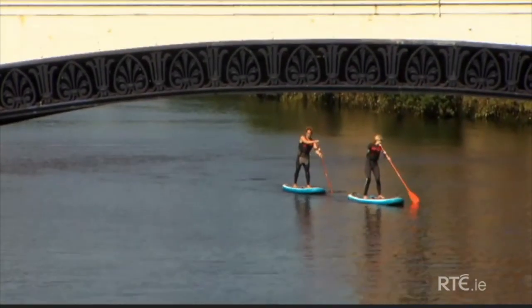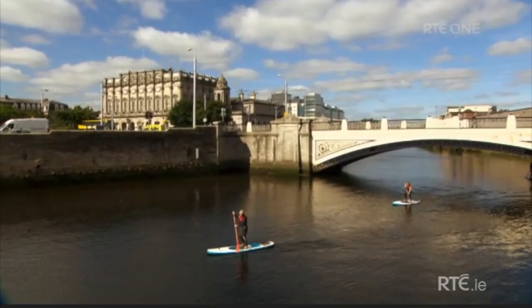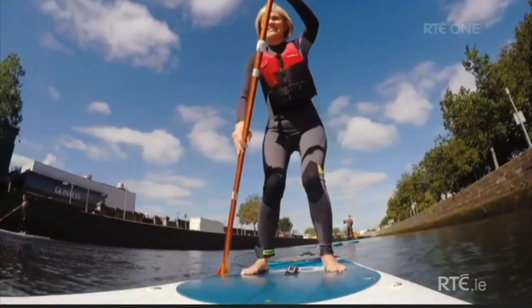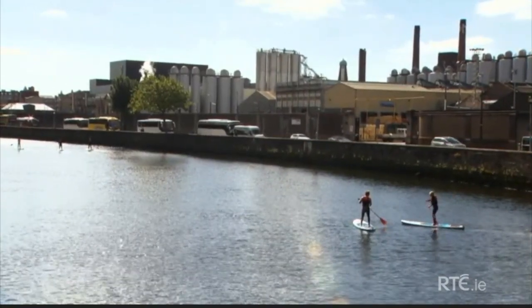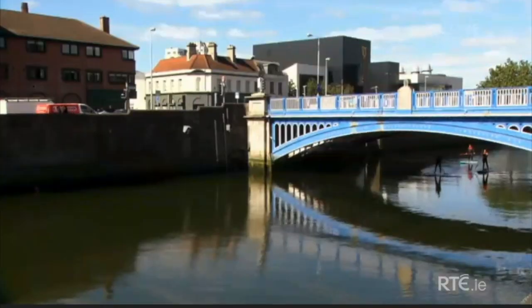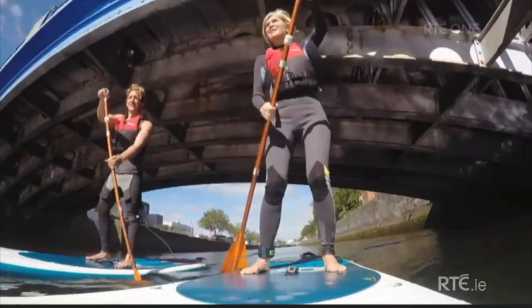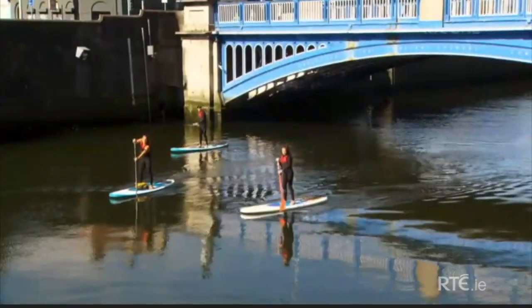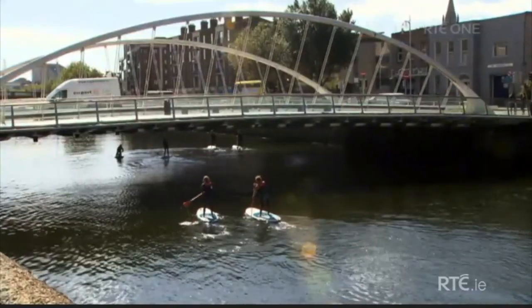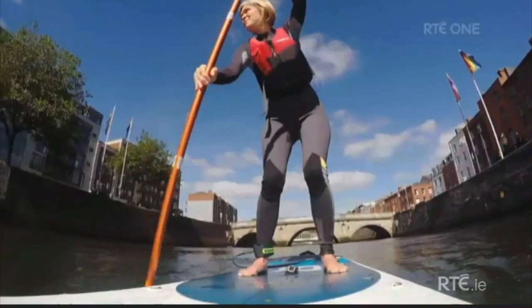I'm also getting the hang of the paddling, and I'm beginning to properly appreciate this novel perspective on familiar Dublin landmarks. I think one of the most exciting things you can do is see somewhere you know so well from a totally different viewpoint. And that's just how I'm feeling as we paddle next under the distinctive blue and white Rory O'More Bridge. We're continuing to make steady progress, getting closer to the city centre all the time.